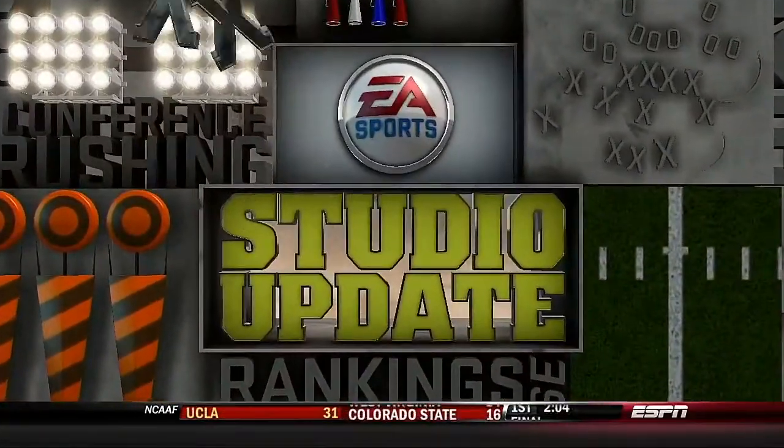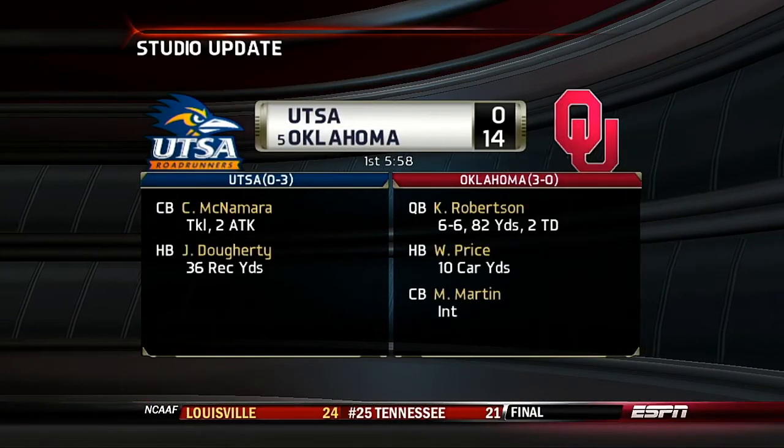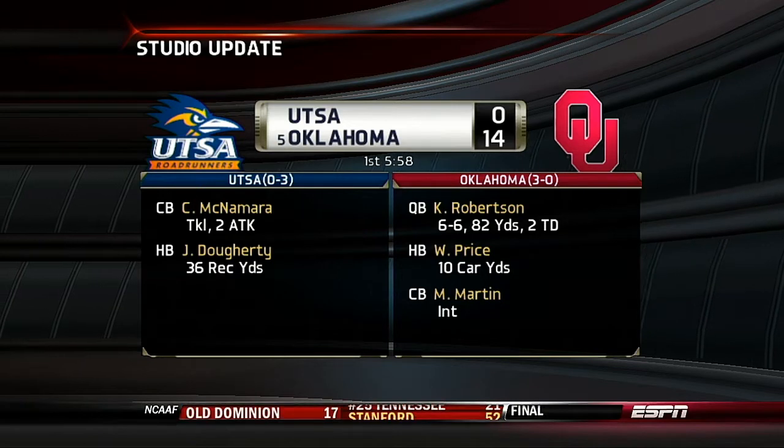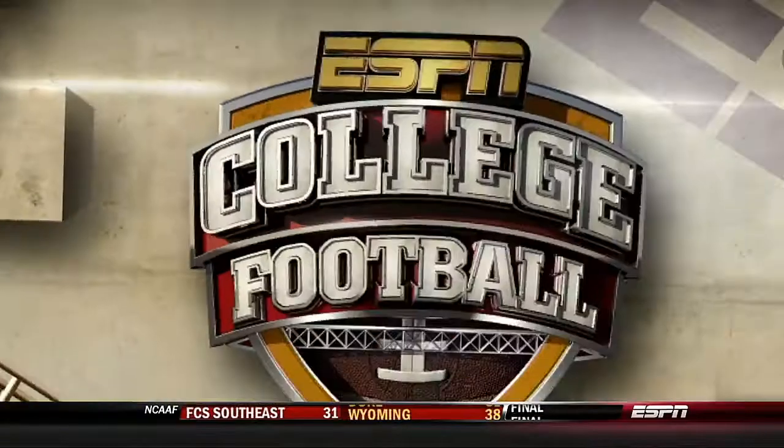Let's throw it out to Reese now for a studio update. The Sooners arrive at today's game ranked 5th in the nation. The Sooners unleash their aerial assault and find Pater for a touchdown. The Sooners are out front 14-0.